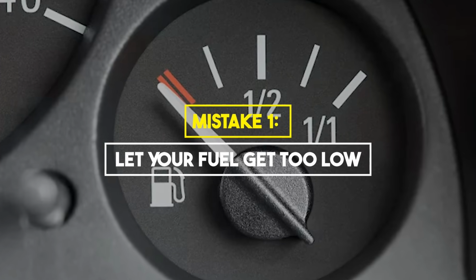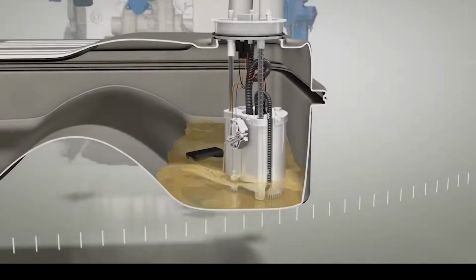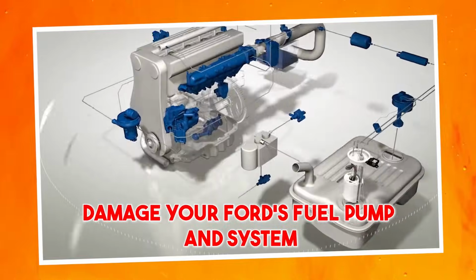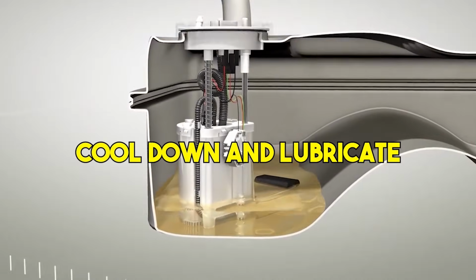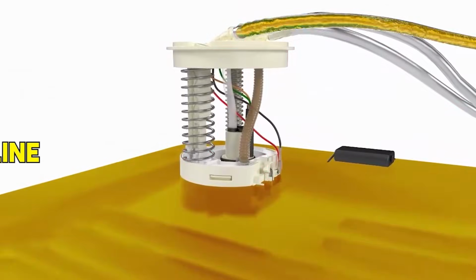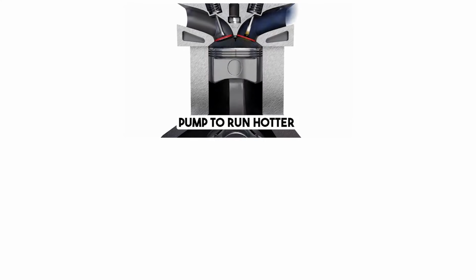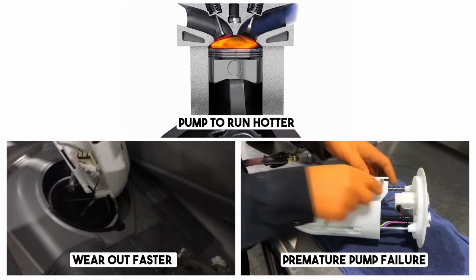There's one thing you should definitely not do before going to the gas pump, and that's letting your fuel drop dangerously low before filling up. It isn't just stressful, it can damage your Ford's fuel pump and system. That electric pump in your tank uses gasoline to cool it down and lubricate it. When the tank is too low, the pump isn't fully submerged and begins drawing air instead of gasoline. That causes the pump to run hotter and wear out faster, and over time can lead to premature pump failure.